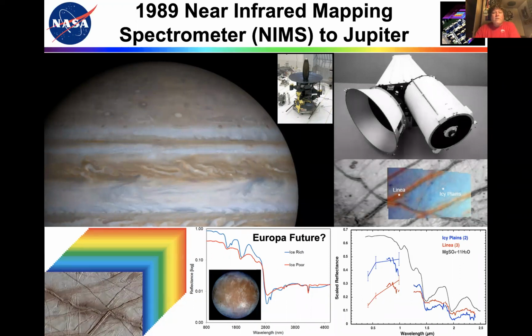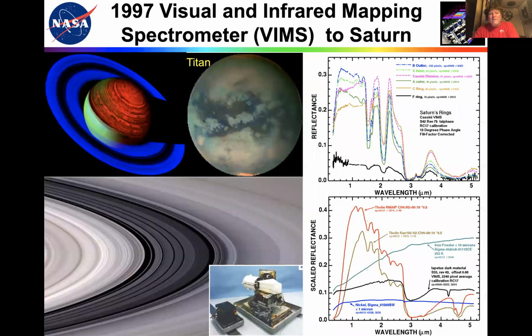So my group built and sent this imaging spectrometer called NIMS to Jupiter. And we're thinking of, and we are going to send one to Europa, because right now we just know that there's red goo in the cracks in the blue ice. And the red goo, we call those linea, right? Those cracks. So we want to get a spectral signature of those linea to see if there's any evidence of life in there.